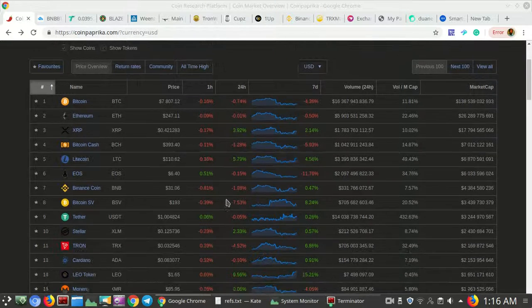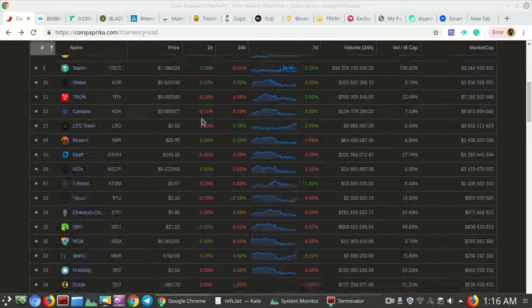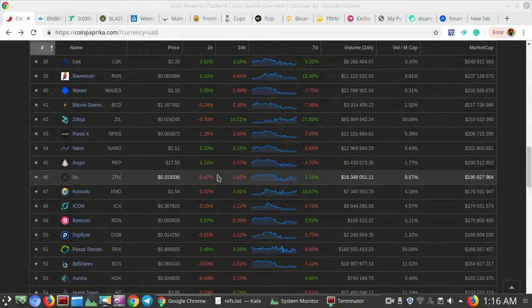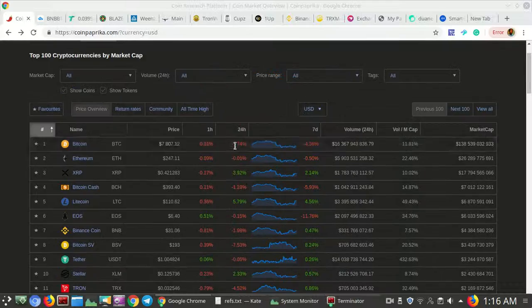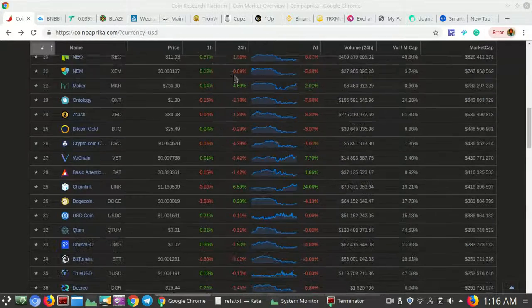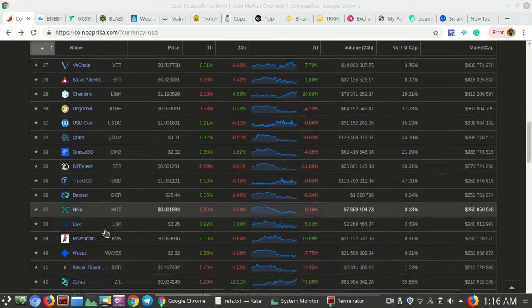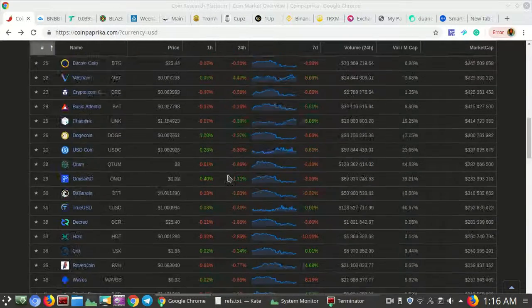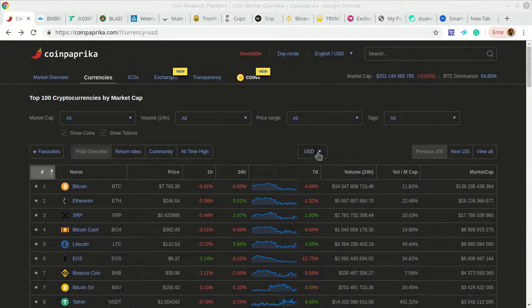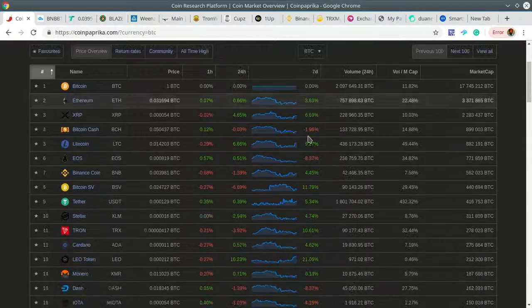Alright, so this is the pairings against the US dollar. A lot of green at the top, a lot of red in the top 10, at least in the last hour. If you go down a bit, right around 30, going up to the 40s, it starts to get a little bit greener in the last hour. So yeah, there's trading, there's profit taking. Let's switch this to the Bitcoin pairing and see how these coins stack up against Bitcoin.